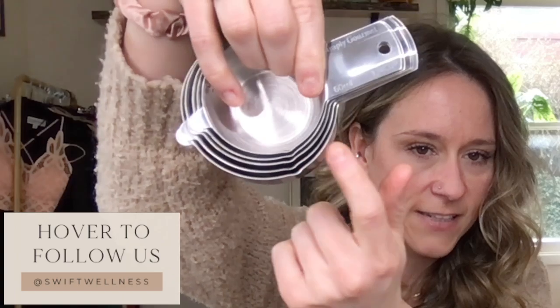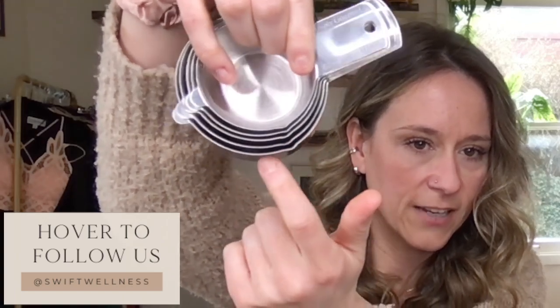Maybe you can see it better here. Now you can see it a little bit better, that little dip in there as well. So, a fun little extra added piece to it. But like I said, I do enjoy that they're all built in together like that.